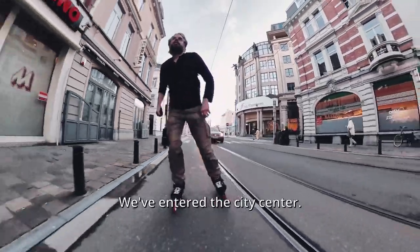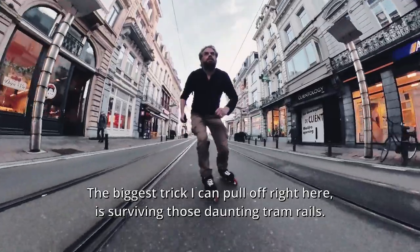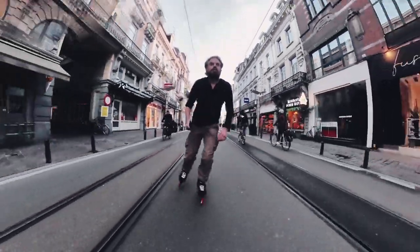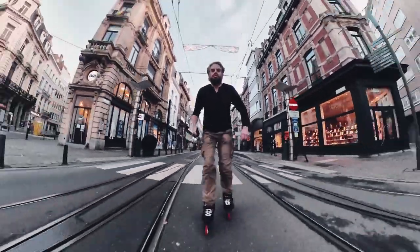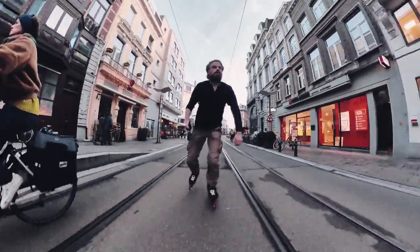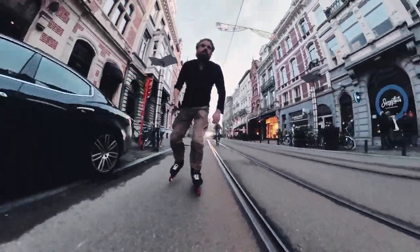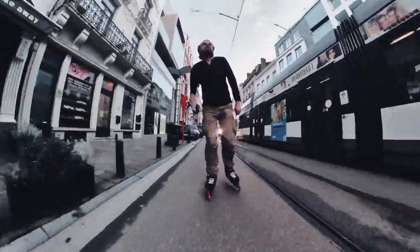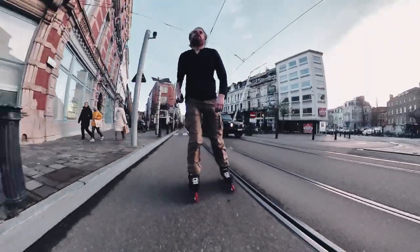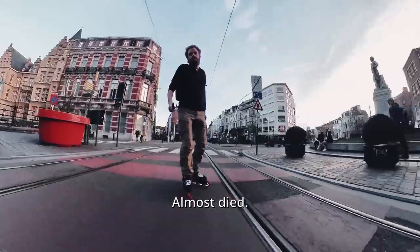We've entered the city center. The biggest trick I can pull off right here is surviving those daunting tram rails. Almost died.